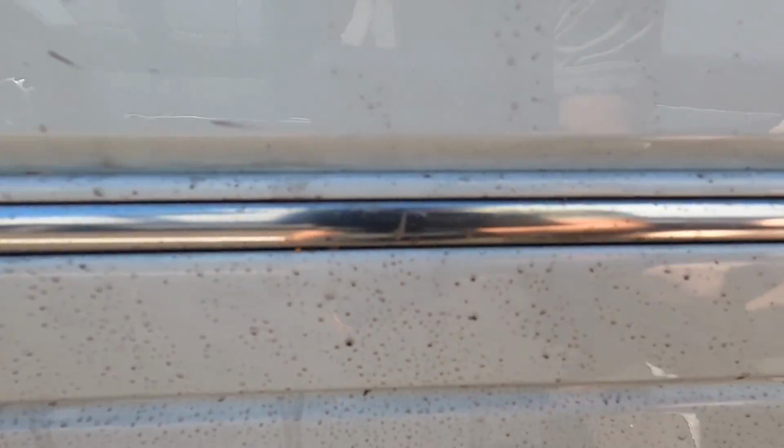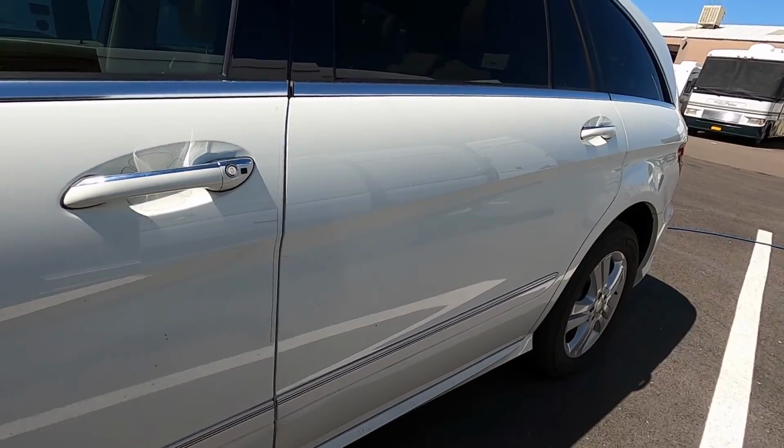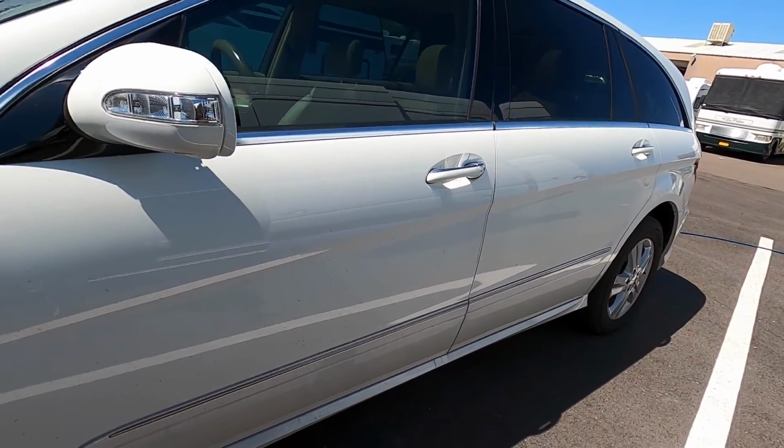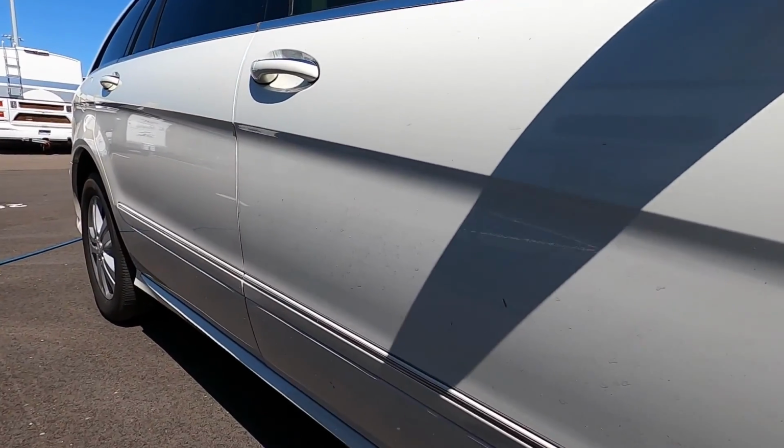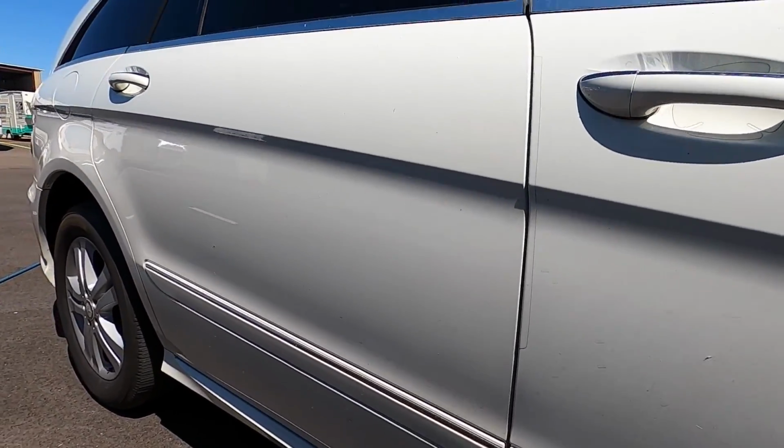On the ceramic coated side, there's definitely still some dirt here. I mean, it's definitely not immune. People make it sound like dirt completely repels off of it. It definitely still gets dirty. It seems to be a little bit cleaner than that other side, especially on the top half of the door. You can see there's no really large debris stuck to this.